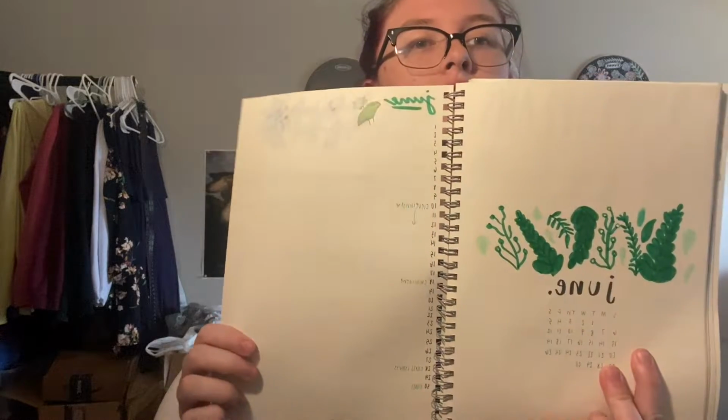This is my June monthly. I really like my June spread. It's just so simple. I made a page for my summer class that I took, which was just 7 weeks worth of class. Sorry, my candle was having a field day.